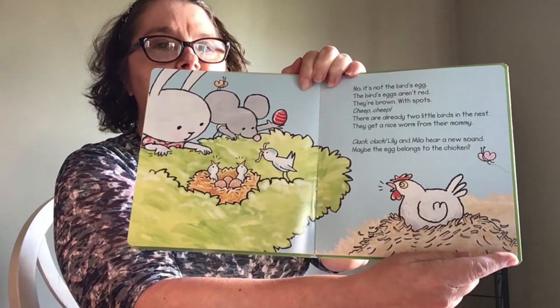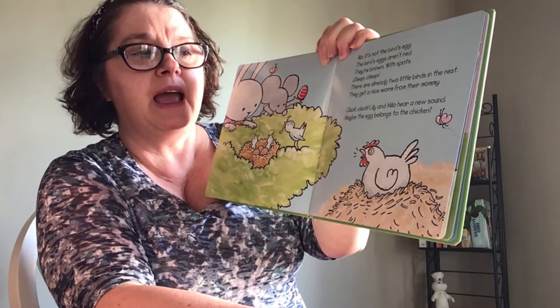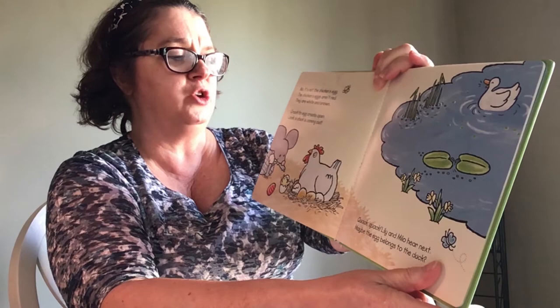Now what's over here? A chicken. Cluck, cluck. Lily and Milo hear a new sound. Maybe the egg belongs to the chicken. Do you think it's a chicken egg? No, it's not the chicken's egg. The chicken's eggs aren't red. They are white and brown. Crack. An egg cracks open. Look, a chick is coming out.